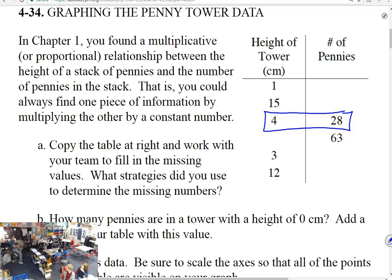So with your team, go ahead and, well, each of you will obviously copy this table really quick and see if you can figure out a way to fill in the entire rest of the table. You can go ahead and make 0, 0 your first row if you want. We know that it says to add it in your table later, but since we already know it, you can just put it in there if you want.